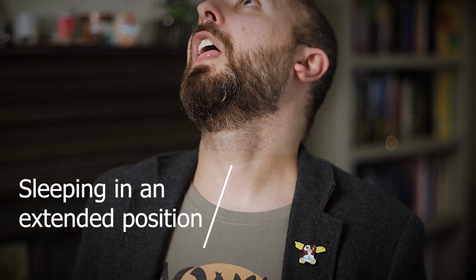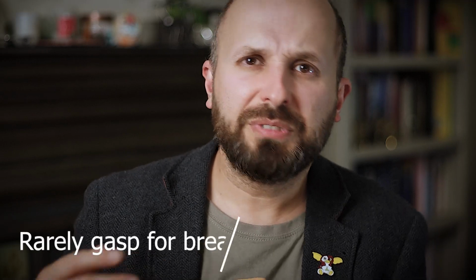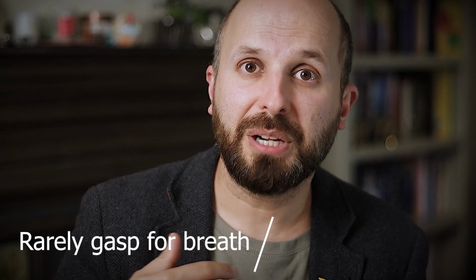Now, other ways to see if your child is struggling to breathe at night is that they tend to sleep in a very funny position. They tend to sleep in a sort of extended position. It's almost like they're trying to gasp for air. And if you watch them, some children, not very often, but some children do have to take a deep breath or really struggle to breathe or wake themselves up in the middle of the night. Because if you're not getting enough oxygen, obviously you're going to have to wake up to try and breathe again.